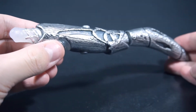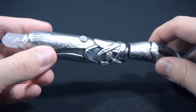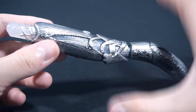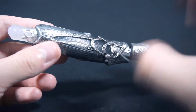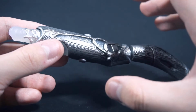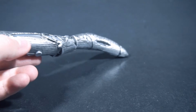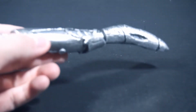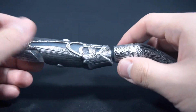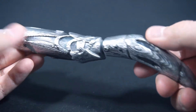But yeah, so I guess before I get into my thoughts, obviously because this has been a while, I don't remember exactly the differences between the 720 version and the character options version, because I know the character options version is the same size as these sonic screwdrivers. And I think it doesn't have a black wash, or maybe the second version does. I don't remember.